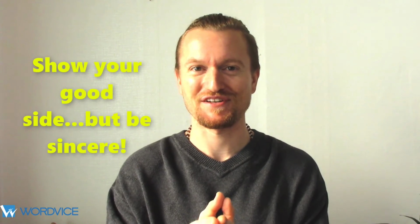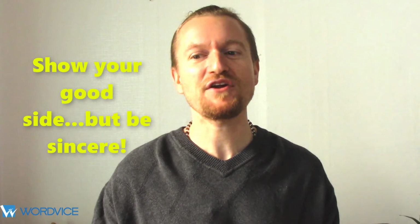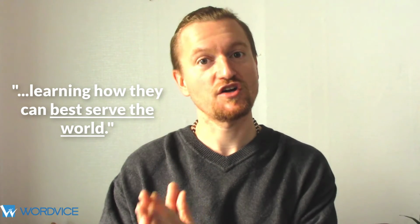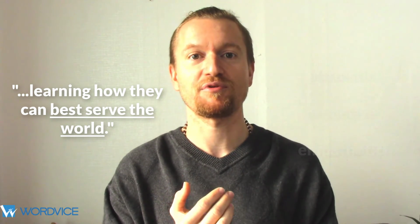Keep in mind that Harvard is only interested in enrolling good people in their institution. What is a good person? The final line of their mission statement makes this clear. From this, we hope that students will begin to fashion their lives by gaining a sense of what they want to do with their gifts and talents, assessing their values and interests, and learning how they can best serve the world. A good person means an altruistic person, a proactive person, an empathetic person.